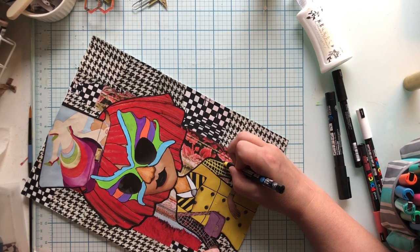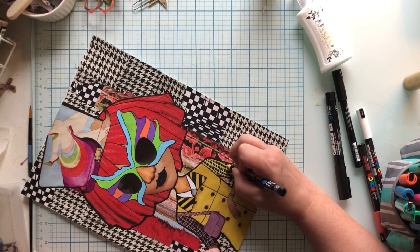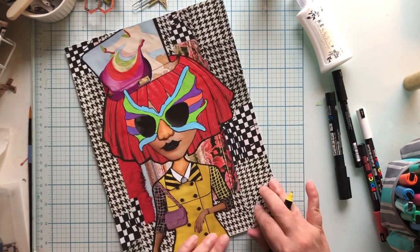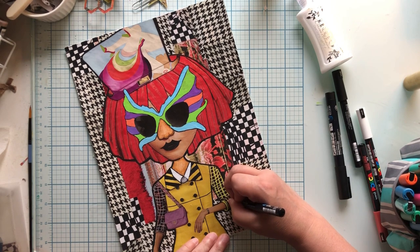So I am thinking about painting more of her hat. Made you look, didn't I? Yeah, I don't love that. Oh, how pretty is this? There's like a big piece of trim here. So we're going to color that big piece of trim. And then back to our lines.